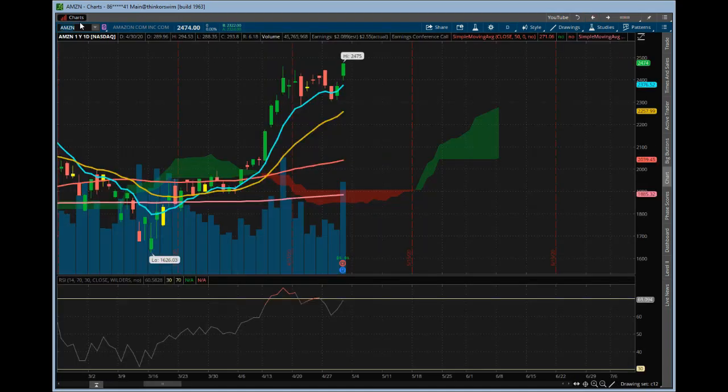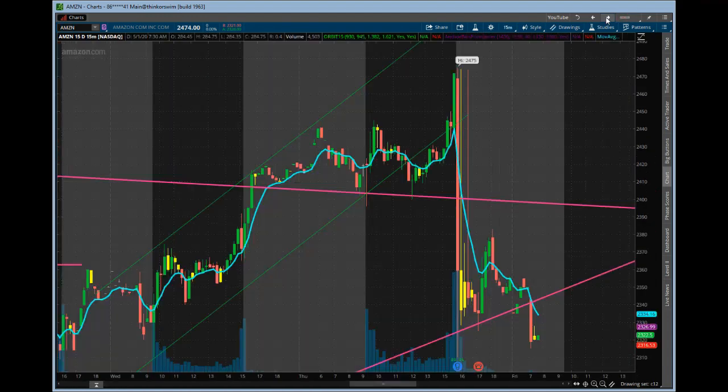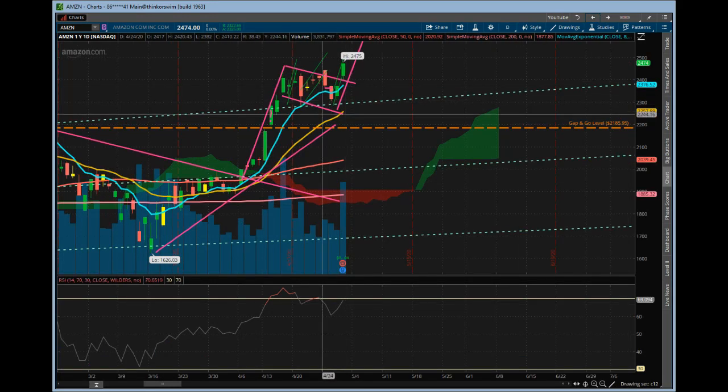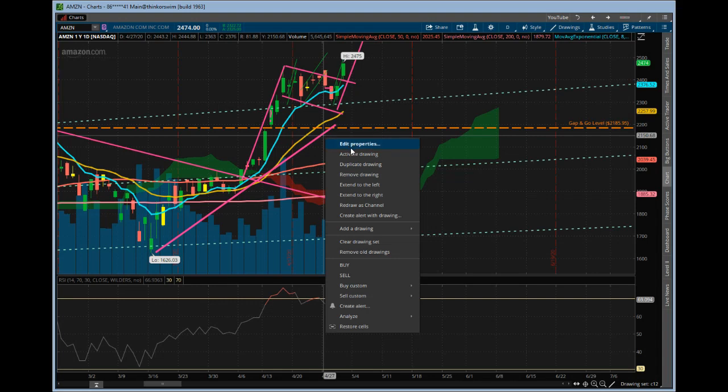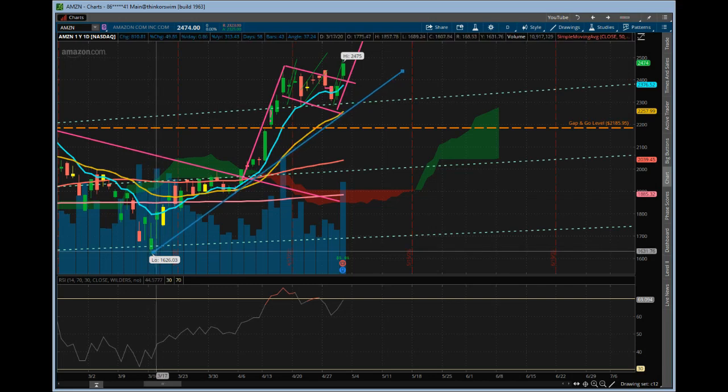Amazon. Okay, it had a beautiful bull flag breakout, right? We were into a binary event yesterday, so anything could happen, and boom, it pushed its way back down. So it's kind of continuing to move its way down here this morning. Again, we just have to see what it can hold right here. Here's the prior trend line. And we're basically right here.